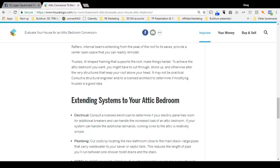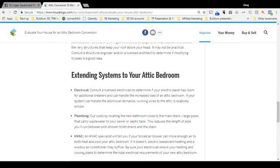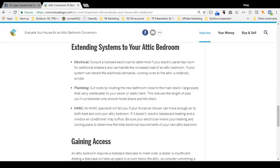To achieve the attic bedroom you want, you might have to cut through, shore up, and otherwise alter the very structures that keep your roof above your head. It may not be practical. Consult a structural engineer and/or a licensed architect to determine if modifying trusses is a good idea.